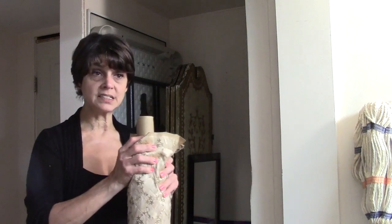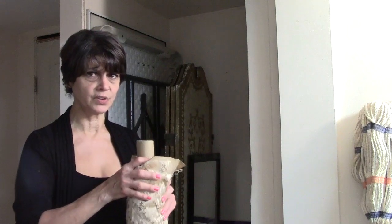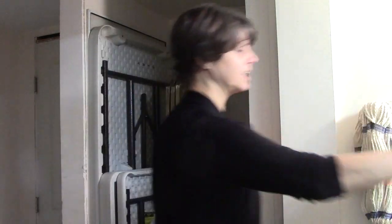I know she is not a sewer, so if there's anything she wanted to do with these that had to do with sewing, she would have to get it done by someone. So I'm going to put this aside and recommend to her that she figure out what she's going to do with it, because it's been hanging around a long time. So that'll go over here in the I don't know what to do with pile. All right.